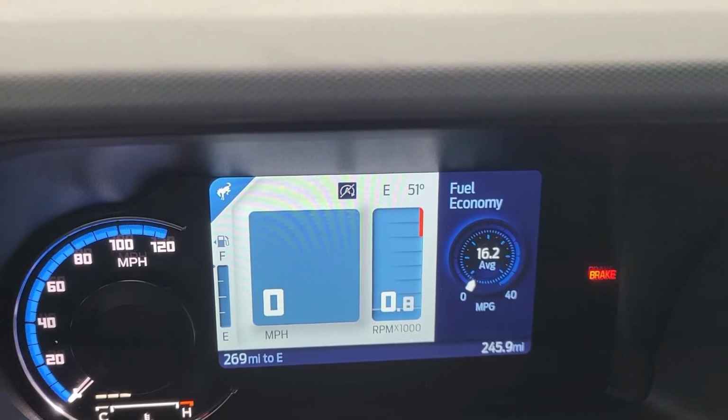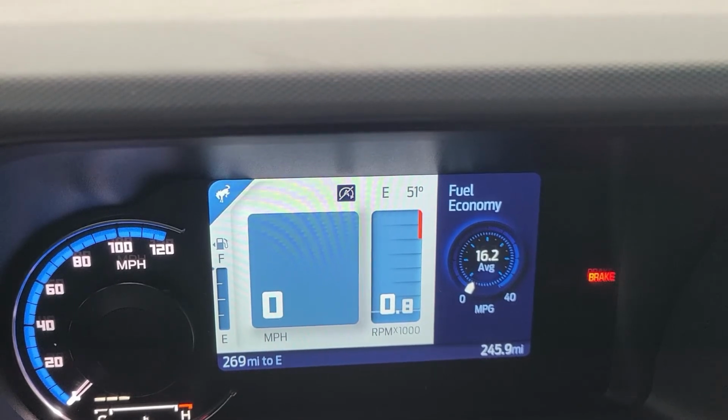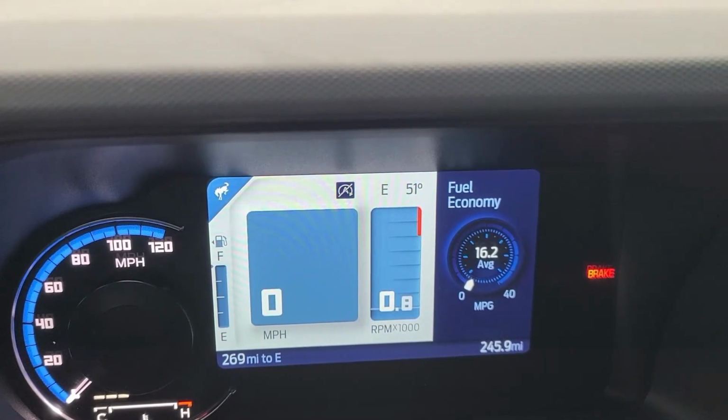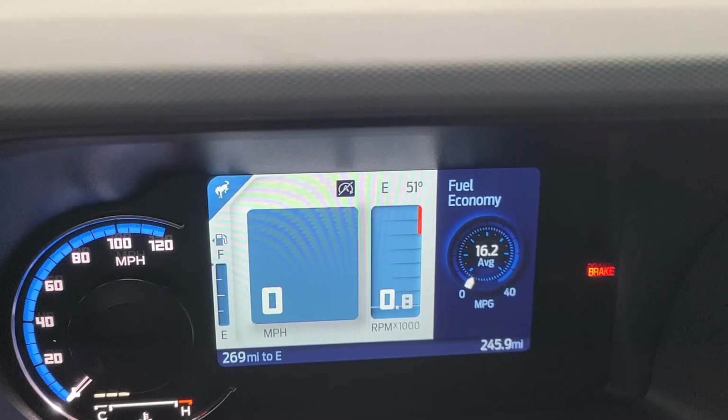But then subtract the 12 that the car had when I got it, and we're kind of right back to the same area of about 247. So I got about 247 miles in my last tank, and it's about a 15-gallon tank.